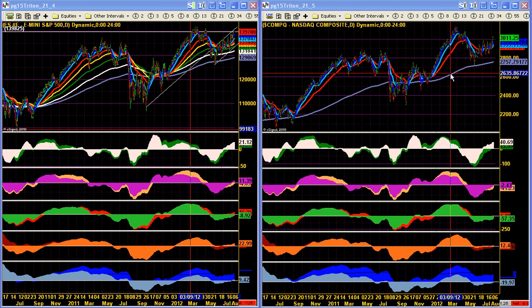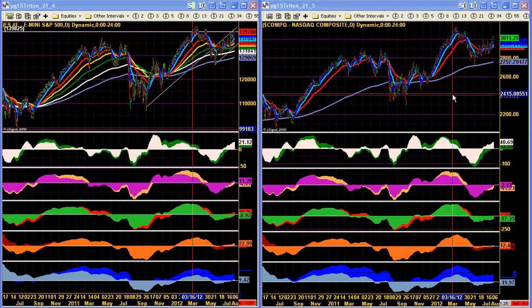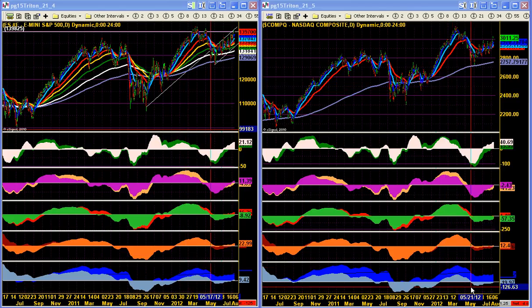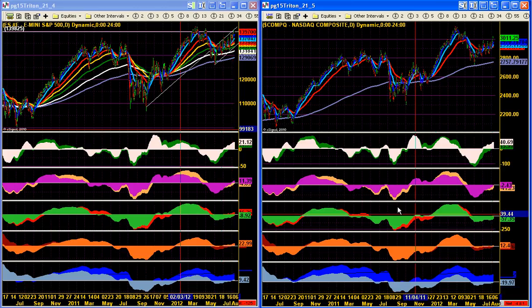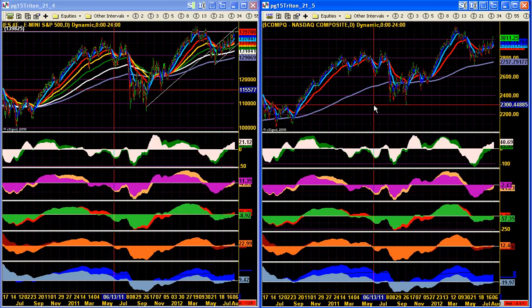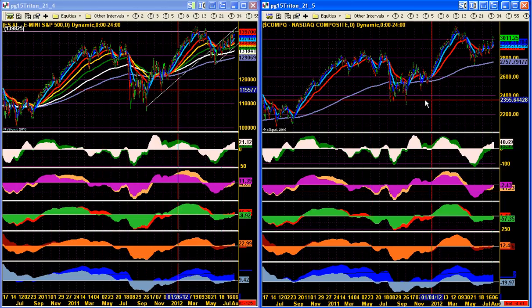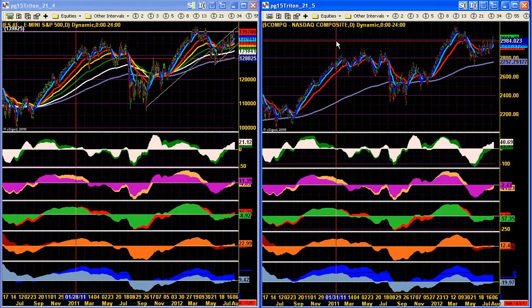I wanted to do some chart comparisons, not necessarily on the waves, but just on the price action between the S&P daily on the left here and the Nasdaq on the right, and they all seem to be in sync with one another.